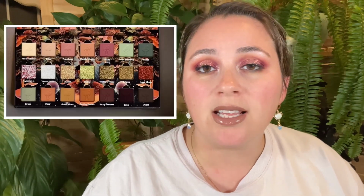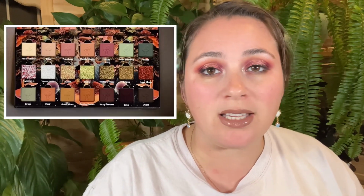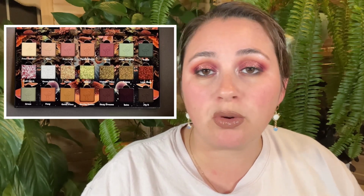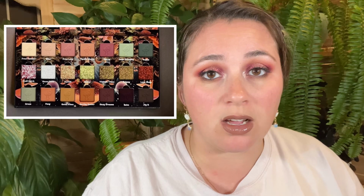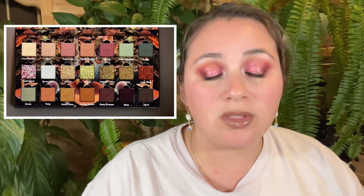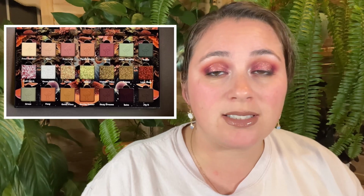So let's look at the new makeup. So Ensley Cosmetics has released the color story to their upcoming palette. This is the Groovy Moon palette here. Now there are 14 matte shades. There are 5 multichromes, and one of those multichromes is a holo shade. And 2 duochromes. So this palette is going to retail for $69.